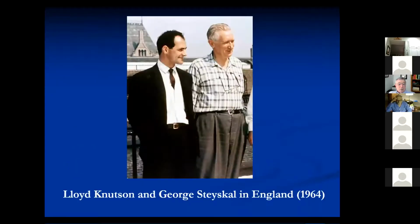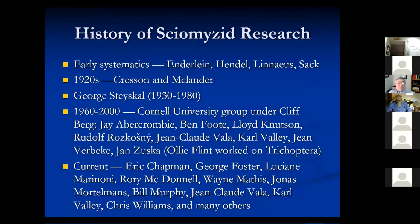Then came along George Steyskal. I'm going to go back one slide. And he was phenomenal. My office was next door to his for 10 years. He was a show and tell guy. Every morning he would come in with all kinds of really interesting stuff to show us. George, he described a ton of species, most of which are still valid species.